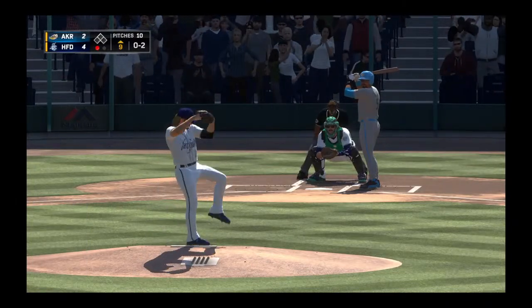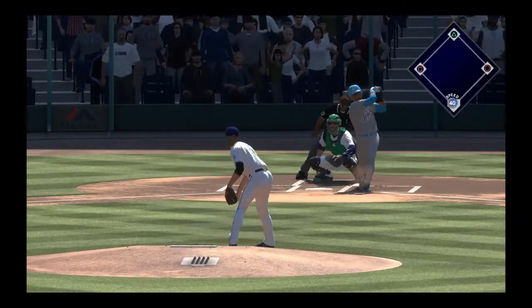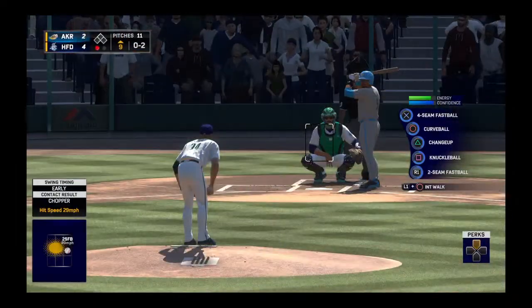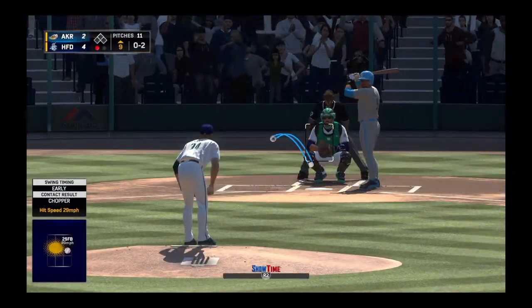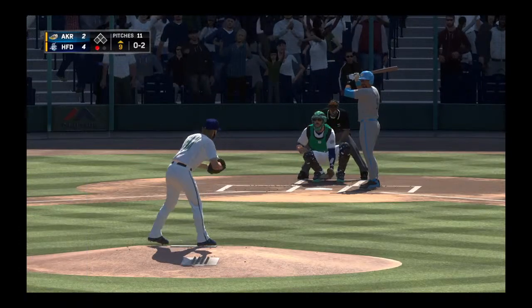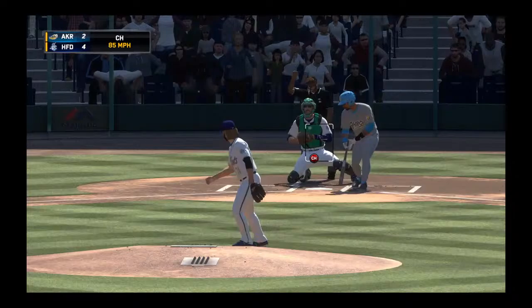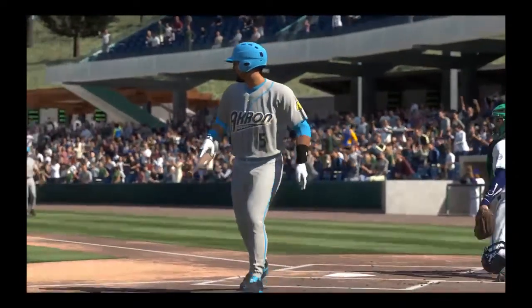Looking to put him away. Here's the 0-2. A little bouncer. That's a foul ball. 1 out, nobody on. Swing and a miss on the changeup, and there are 2 gone.